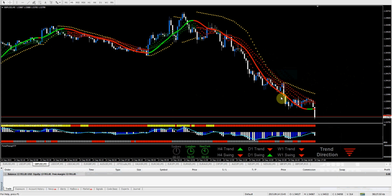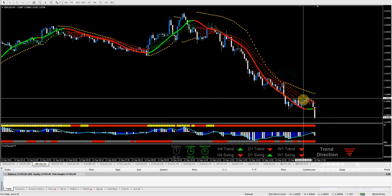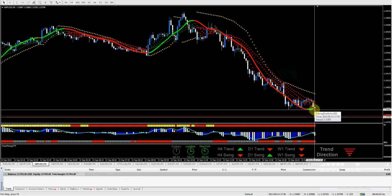Hey folks, just wanted to give you a quick update. We're still on the pound dollar here. We did have a bit of a pullback, as you can see here. The Precog predictor turned green for a little bit, and it just turned red again.